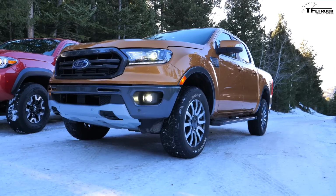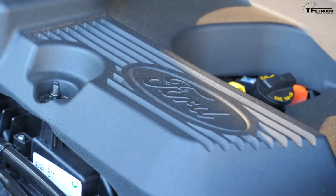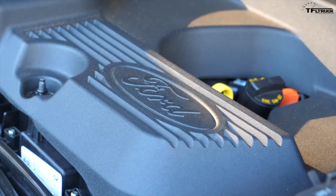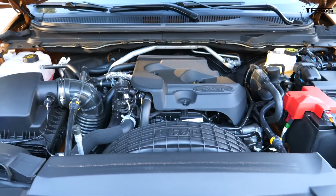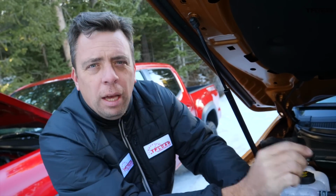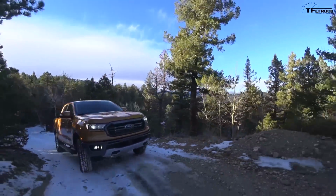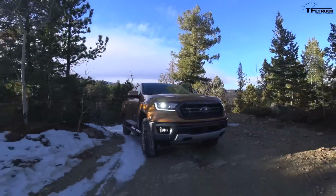hood of the Ranger is a 2.3 liter EcoBoost 4-cylinder turbocharged engine. It produces less horsepower, 270, but way more torque, 310 pound-feet of torque at 3,000 RPM. And it's paired to a 10-speed automatic transmission. There is no choice in powertrain here.